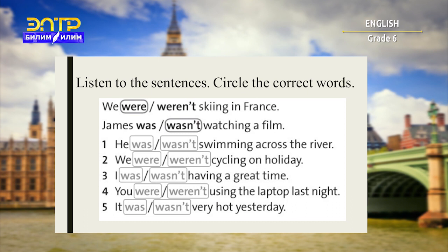Now please listen to other sentences and circle the words. 1. He was swimming across the river. 2. We weren't cycling on holiday. 3. I was having a great time. 4. You were using the laptop last night. 5. It wasn't very hot yesterday.